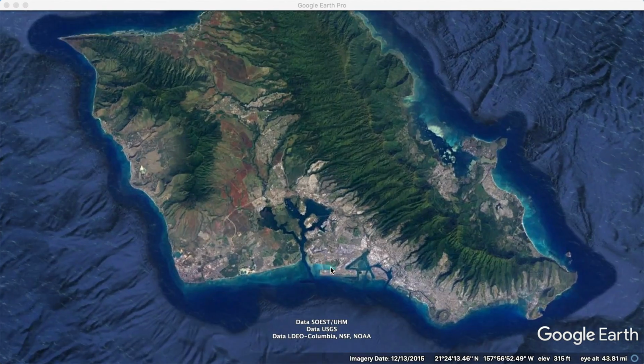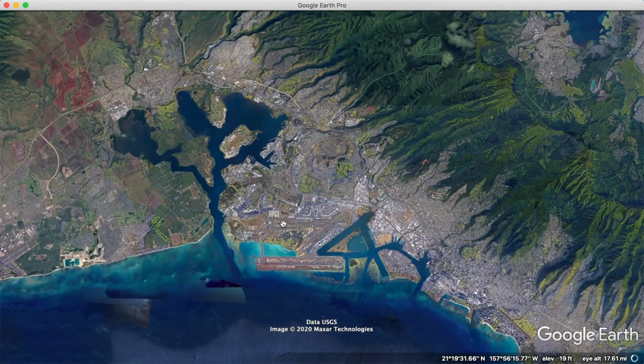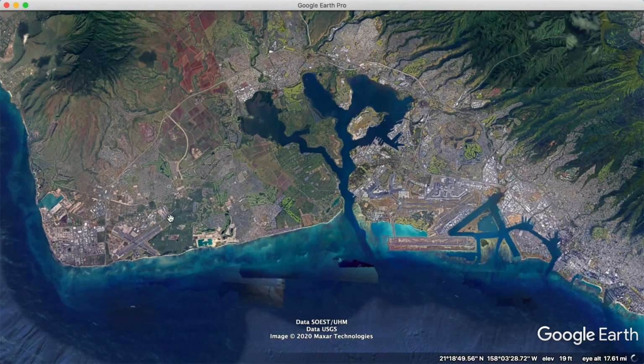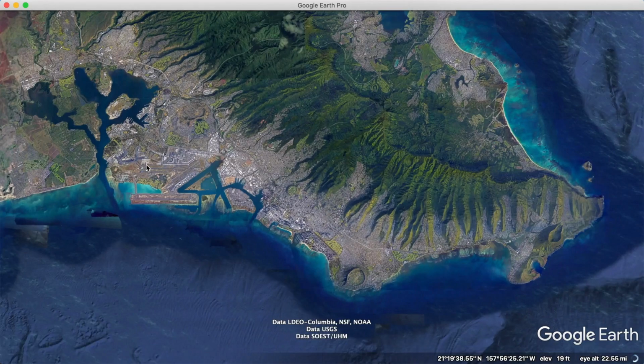As you can see when I zoom in here, the south shore is split in half by the airport and divided between basically the Ewa Plains on the west, or the left of your screen, and what we call town to the right of the airport right here in the middle. Like I said, most of the population lives and works on the south shore of the island, so that's also going to be where most of the island's attractions will be.